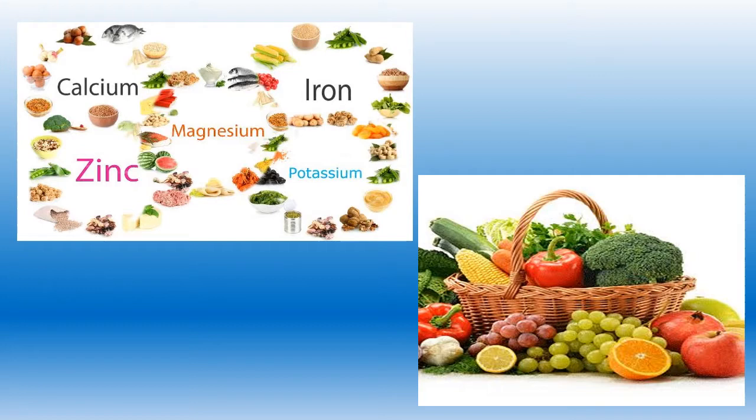So here are the foods that contain minerals, and here are some types of minerals like calcium, zinc, magnesium, iron, and potassium. These minerals are present in different types of food. For example, if I talk about calcium, as you all know, it is present in all dairy products like milk, cheese and yogurt, and it is helpful for making your bones strong.